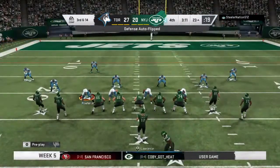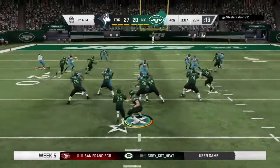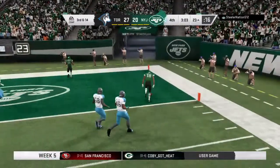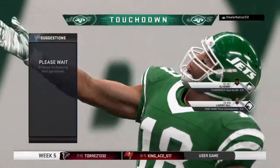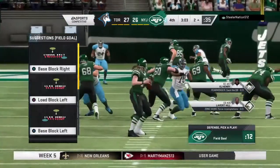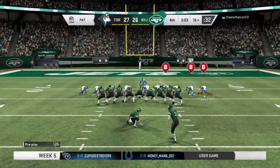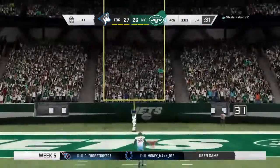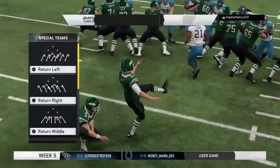Off play action. Lawrence. And he's going to take it in for a Jets touchdown. 23 yards for the touchdown. As they can now even this game here in the 4th quarter with the extra point. Point after here coming up. And no sweat. He puts it through, and we are tied here in the 4th.